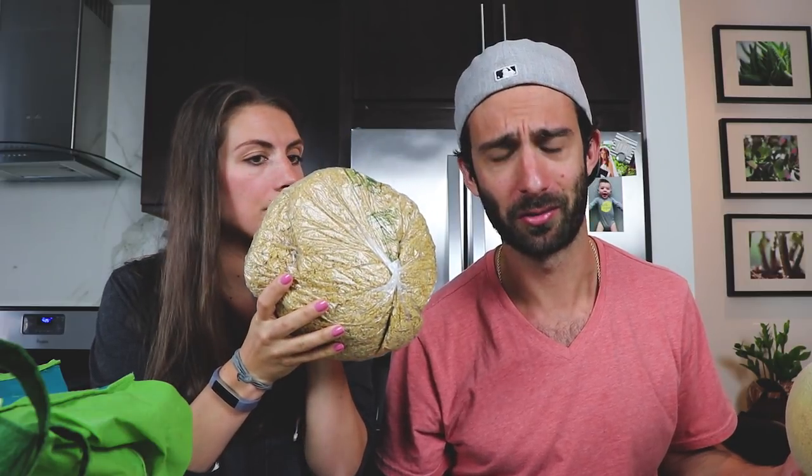Whose turn is it? Mine. Bulk bin granola. In a plastic bag. Sorry, Atlantic Ocean. But there's no way to buy it from the bulk section, not in a plastic bag. We'll figure it out.